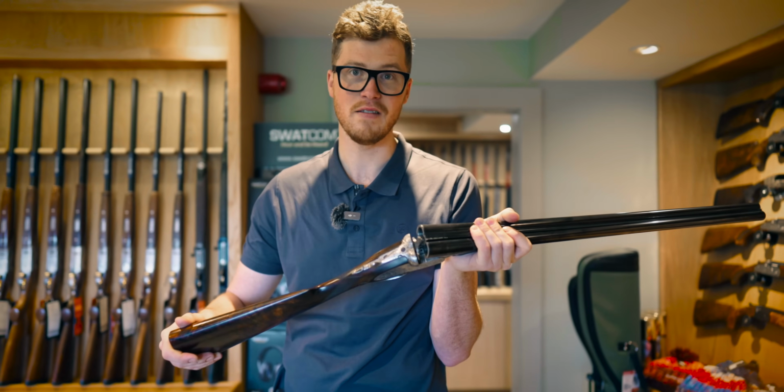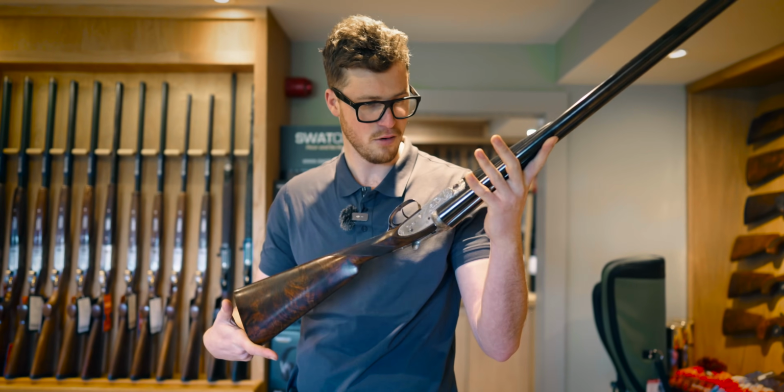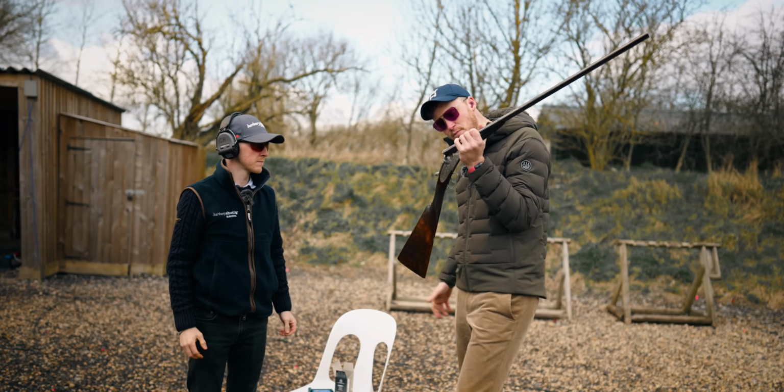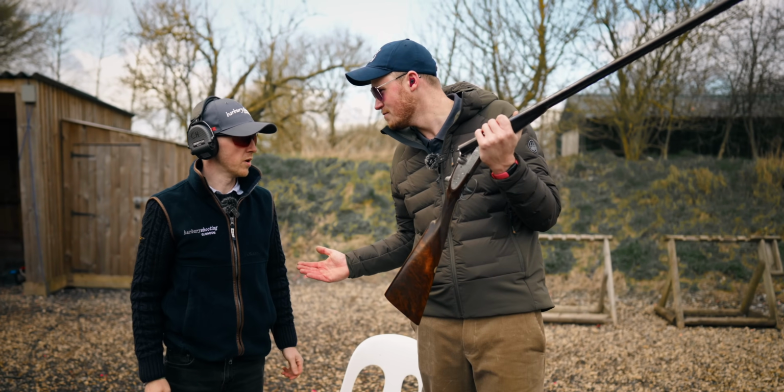Most people who are in this competition probably own a decent over and under. I wonder how many own one of the world's best side-by-sides. This has to be the most beautiful gun you had in there, and I know it's well over budget, but I want to come out and shoot it, so why not? We're here.